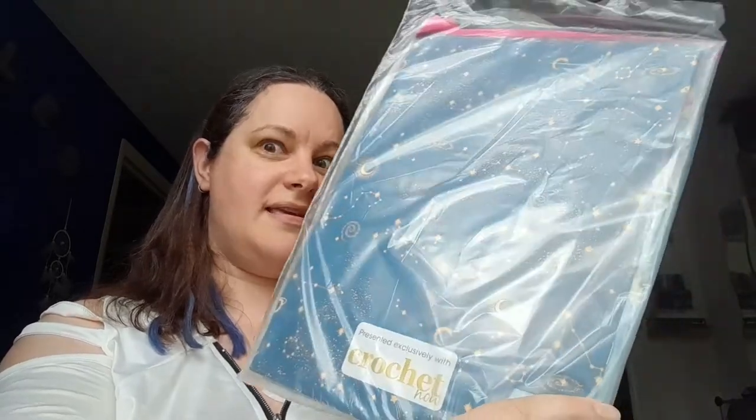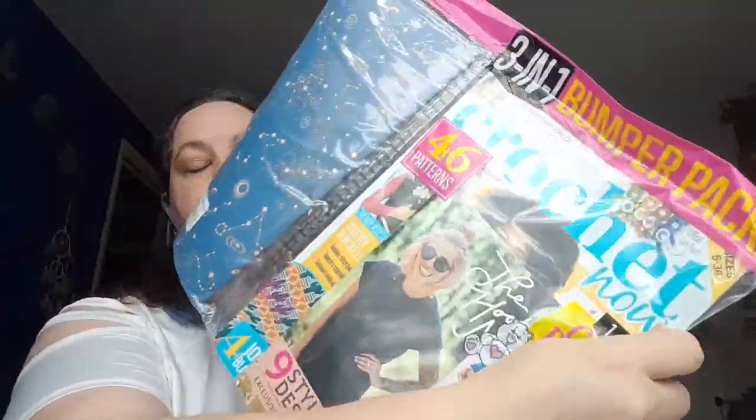Thankfully, I can't see the front, but I can see the back. So I'm going to open it for you guys and see what we've got, apart from all the plastic this month. Now we've got a double thing going on. 3-in-1 bumper pack. So, get rid of all the plastic. Oh, I'm so pleased. Now I've got the lot.